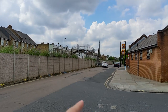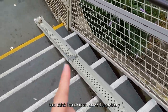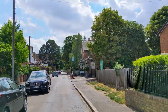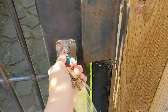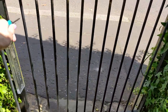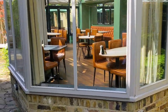So that's the bridge we're gonna cross. See a bridge? We're crossing it. I wasn't sure what this was for at the start, but I think I cracked it, I solved the mystery. Probably for bikes. The hotel in the daytime. Beautiful. Victory. Open sesame. Just needed a bit of a push. Sorry, flower. Okay, that's the restaurant in the day.